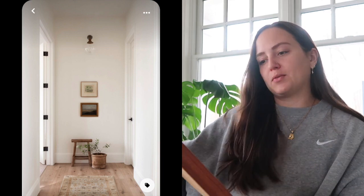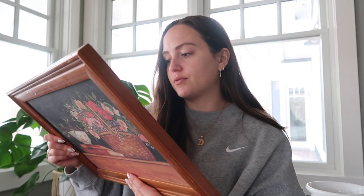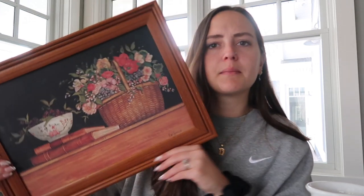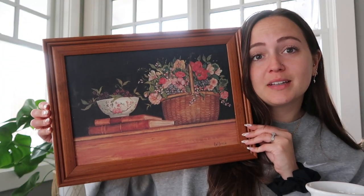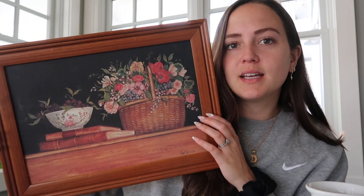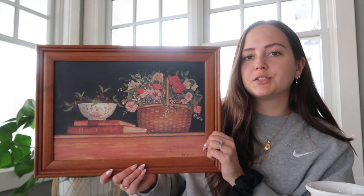Next is this really pretty print. I don't know anything about it. I should probably look it up. Oh, it says from an original oil painting. So maybe this is a remake, I'm not really sure, but it's this really pretty one. I absolutely love the florals. Again, this is a lot of color and I don't normally use color, but I'm gonna try it out and just see it in the space whenever I eventually get to decorate.